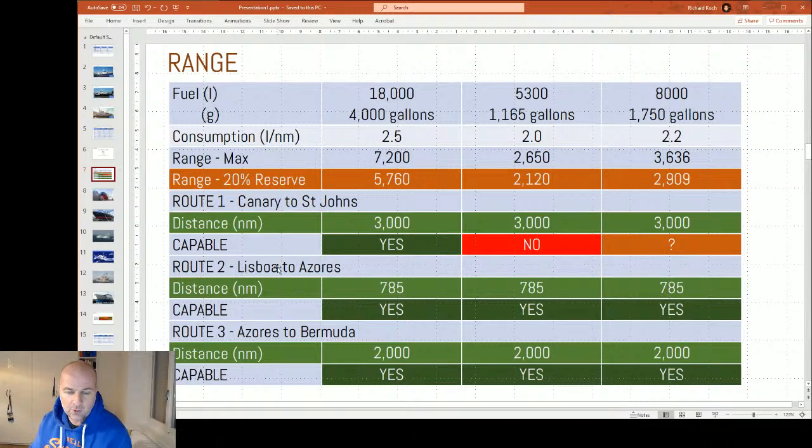But if we took a different route, say we went from Lisbon to the Azores and then the Azores to Bermuda, it's a pretty short jump, 785 nautical miles from Lisbon to the Azores. So these boats, running say 6 to 8 knots, let's say 8 knots, so 24 hours, 160, so say 200 nautical miles. So this is about a 4-day trip on the boats. All of them can very easily do it, and they're built for that.